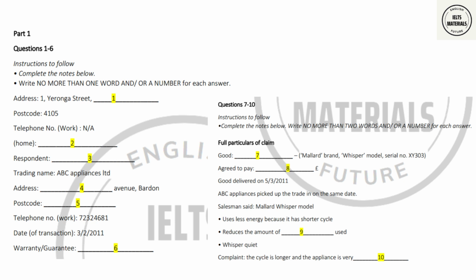Good afternoon. How can I help you? Good afternoon. I'd like to lodge a claim. Certainly. Name? Emily Jane Appleby. Appleby? That's an unusual name. Sorry, what did you say your first name was again? Emily Jane.